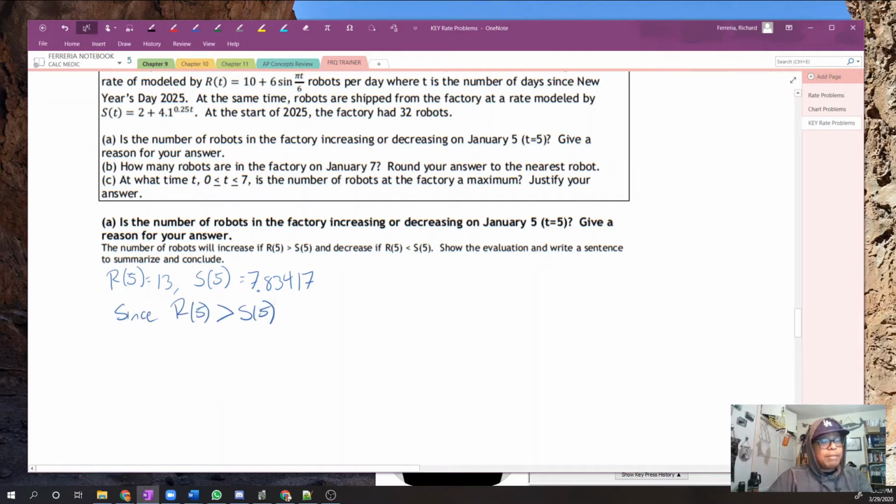Since R(5) is greater than S(5), the number of robots is increasing at t equals 5. Remember, vice versa would be true. If R was less than S, then the number of robots would be decreasing.